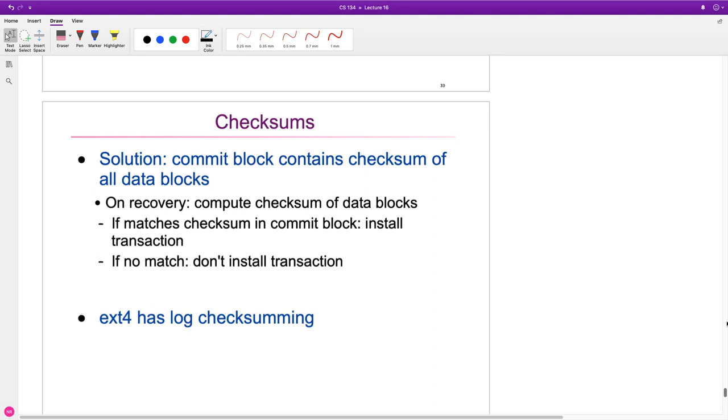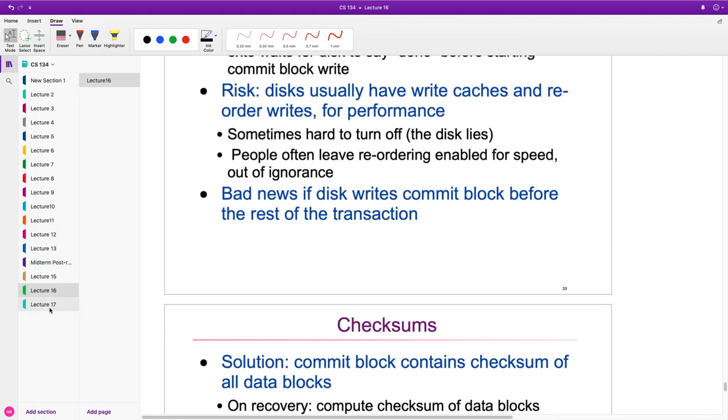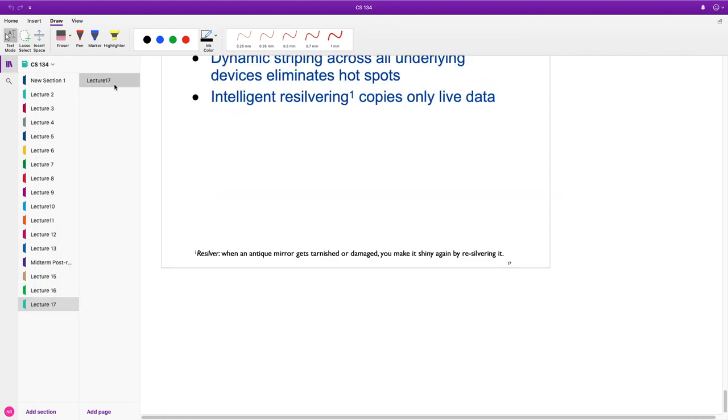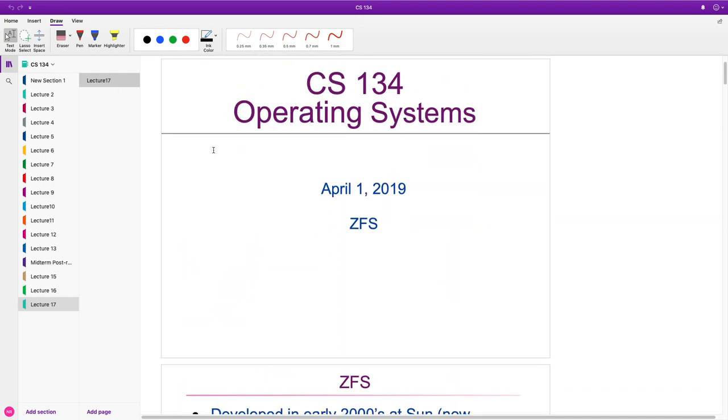And checksumming, I'm going to just skip checksumming for right now and go into the full ZFS checksumming. Okay. So ext3 doesn't even have checksumming, but ext4 does. So let's go on to ZFS. So it turns out ZFS used to stand for the zettabyte file system, but it now stands for nothing. It's just ZFS. But the FS, it's file system. It really is.